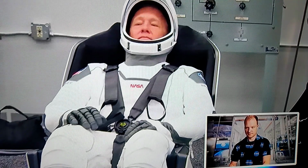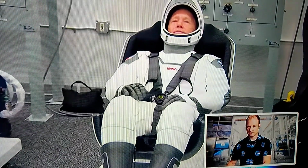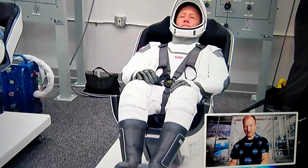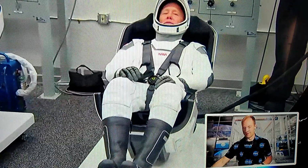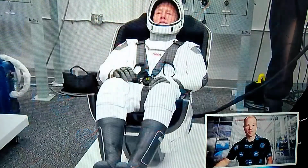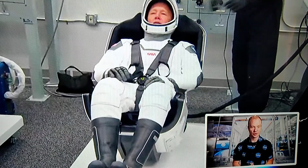This is the last time that we're going to do this check prior to the crew boarding Dragon, where we'll do it all again. Yeah, they're going to have a checkout procedure. They're going to check links. That's part of our events list that's here. They're going to have a lot of those checkout procedures when they actually get into the Crew Dragon capsule.